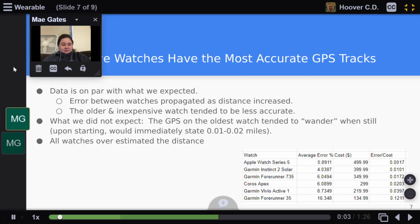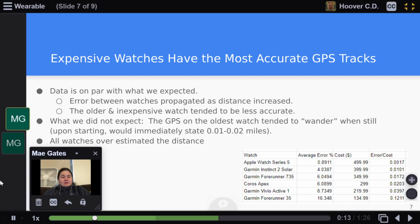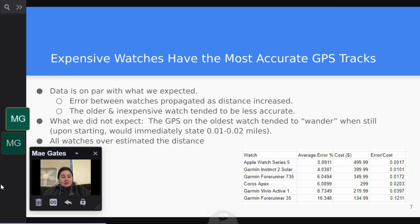Hi, I'm May with the Wearable GPS Accuracy Group. What we expected for our data was the more expensive the watch got, the better the GPS accuracy would be because they're able to put faster and better processors in the watches. As you can see on the chart shown, this is what happened. The average error goes up as the cost goes down. Something we didn't expect is the older watch actually wandered really far in distance. We would be at like 40 feet and it would be way behind or way ahead depending on what track we were walking.